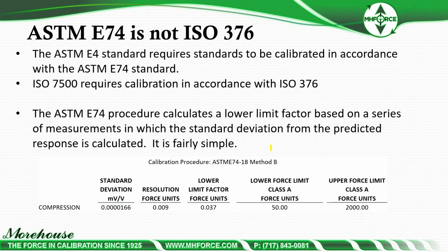So ASTM is not ISO 376. ASTM E4 requires standards to be calibrated in accordance with E74. ISO 7500 requires calibration in accordance with ISO 376. The ASTM E74 procedure calculates a lower limit factor based on a series of measurements in which the standard deviation from the predicted response is calculated.